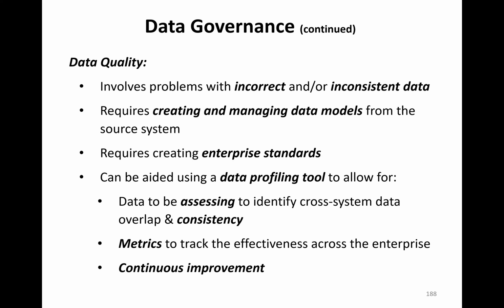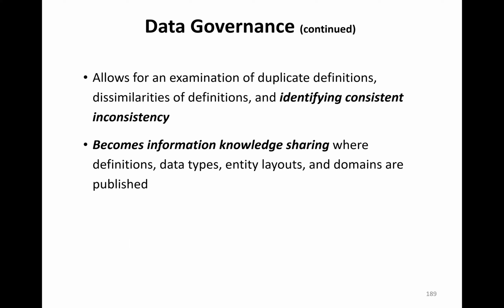Data quality, incorrect or inconsistent data, creating and managing data models. Requires creating enterprise standards. You can use a data profiling tool, data to be assessed for consistency, metrics to track the effectiveness, and continuous improvement. Examination of duplicate definitions, identifying inconsistency, and it becomes information knowledge sharing where definitions, data types, entity layouts, and domains are published and in sync with each other.